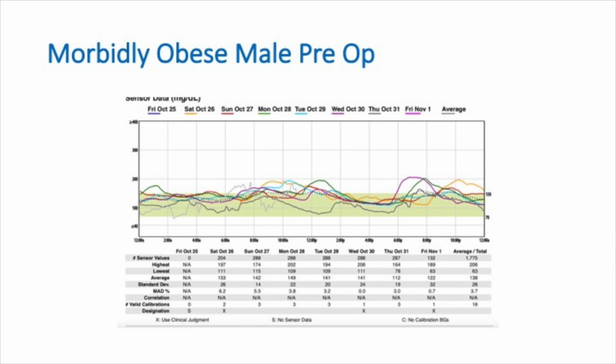And the issue that we see with gastric bypass and the advantage of SADS is that gastric bypass shows actually a lot of glucose variability.